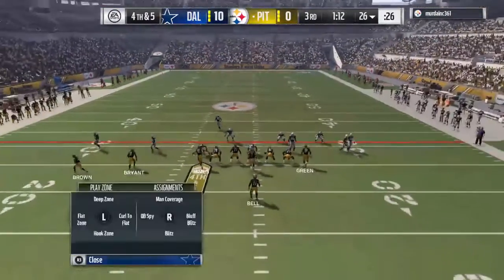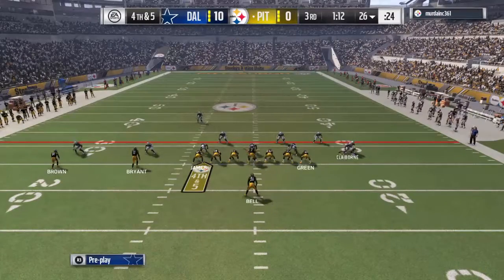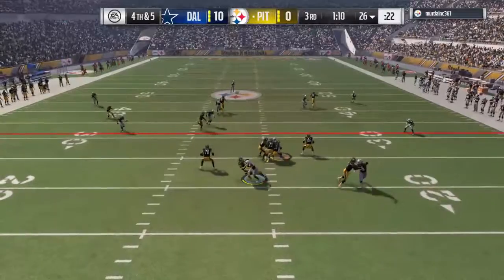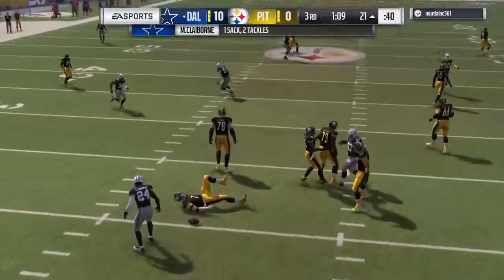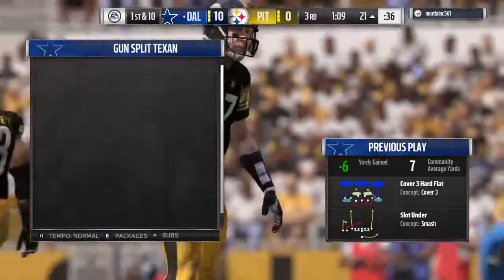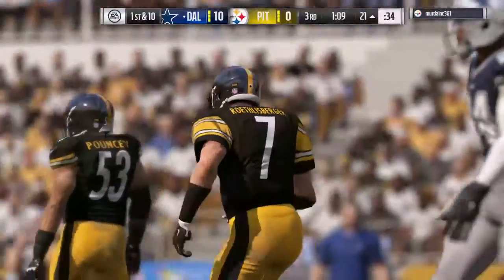And no move to get the offense off the field. They're going on 4th and 5. They'll indeed go for it with Roethlisberger. Pressure from his right, and he goes down hard, flat on his back. The Cowboys offense heading back out and ready to go again.